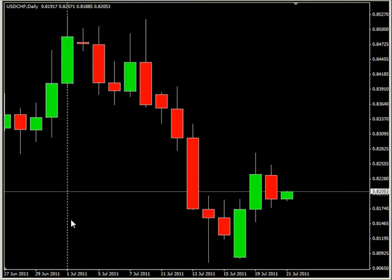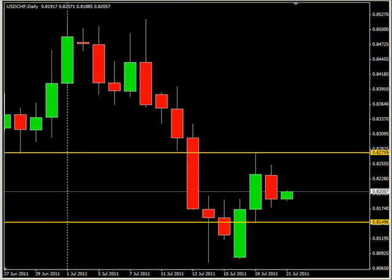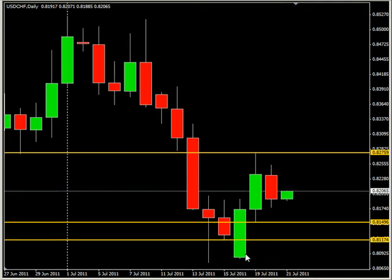Now looking at the US Swiss, this pair also created an inside bar. Not sure if it's going to go to the upside or the downside. We'll just have to wait and see. If it does move to the downside, I have an exit here at this session's low. I think that would be a prudent place to put it, grabbing roughly about 33 pips.